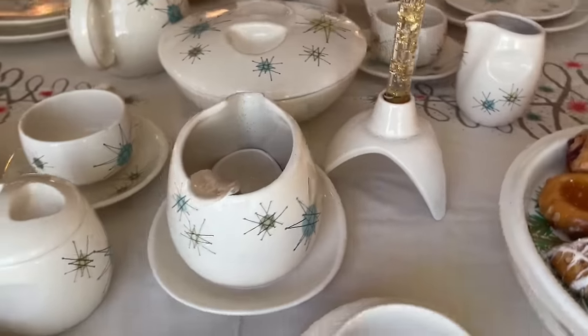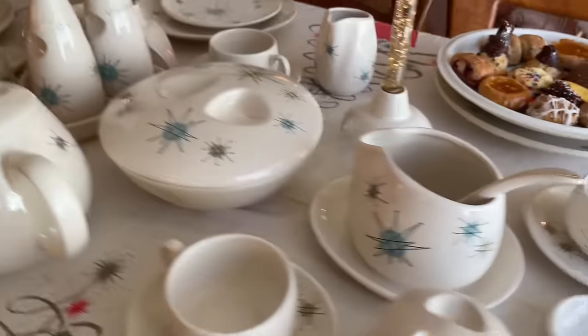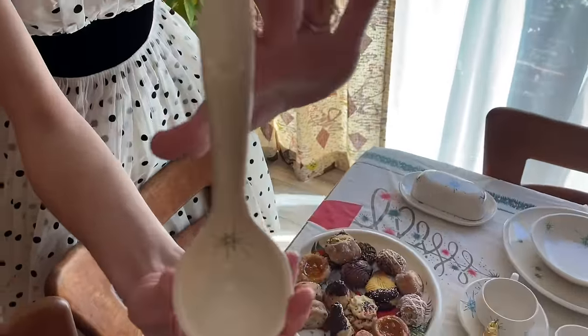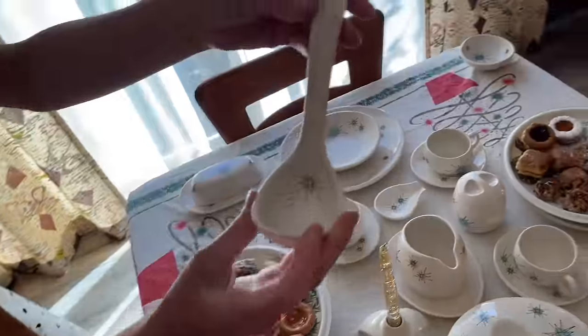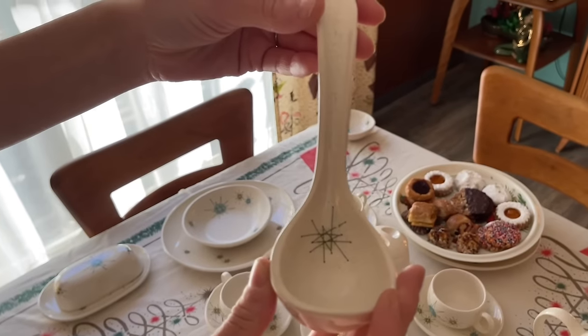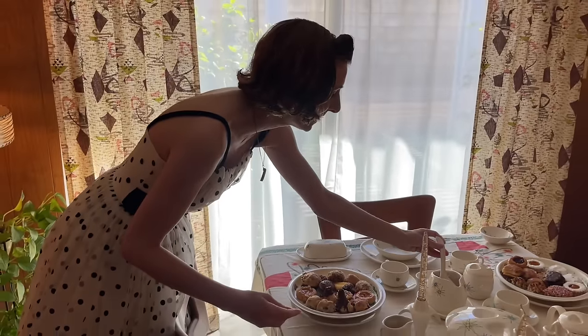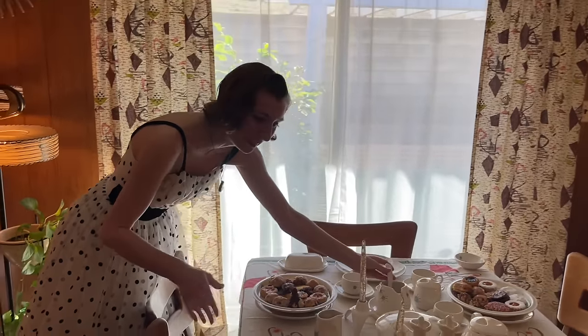So you've got the gravy boat, and you've also got the oil and vinegar. And I have the spoon for the gravy boat that actually has the Starburst on it. Rare, rare, rare. Literally found that at a thrift store, about died. I'm running around looking for any other pieces. That was the only piece.